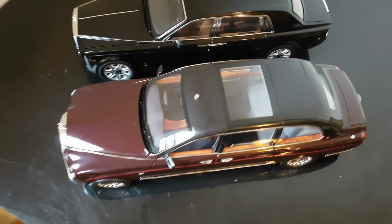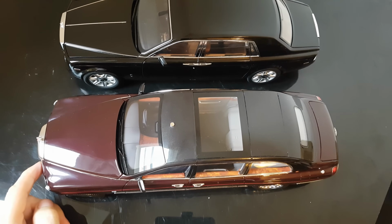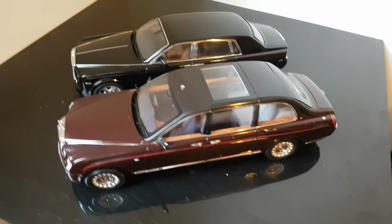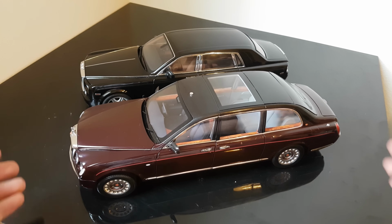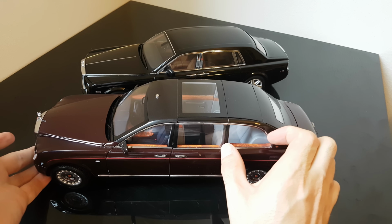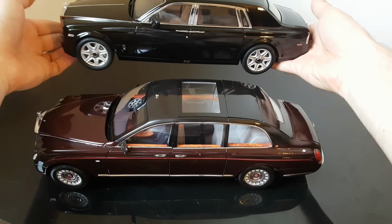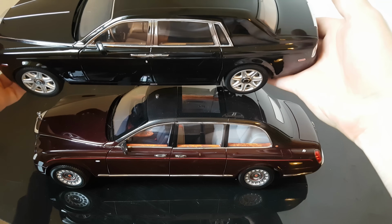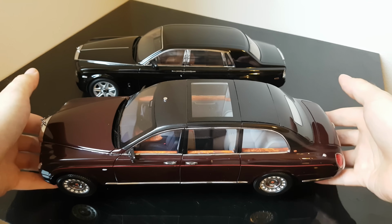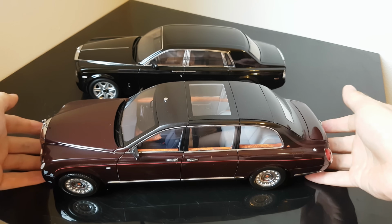And maybe let's check from the top. Okay, so you see here how much longer this one is, and other than that it's also a little bit higher or taller. Yeah, because you see here this whole part, this third window, and this is something extra because, for example, the Phantom has only like 2 windows, and this one has a third window, and actually this whole middle section is like this long, which is incredible.